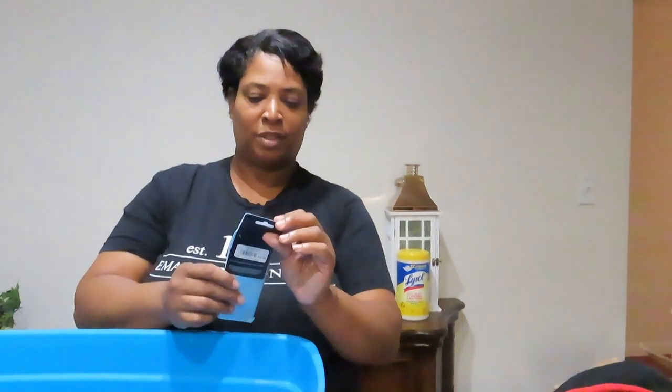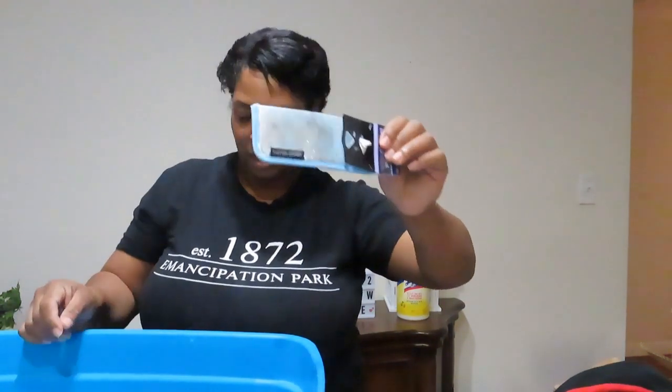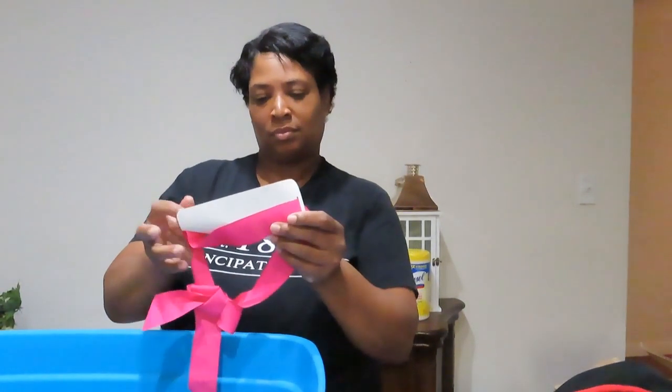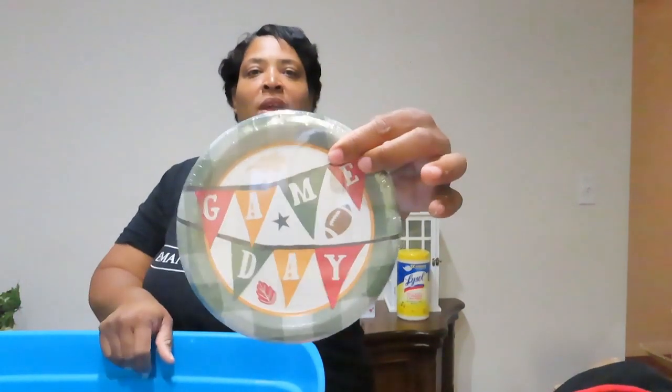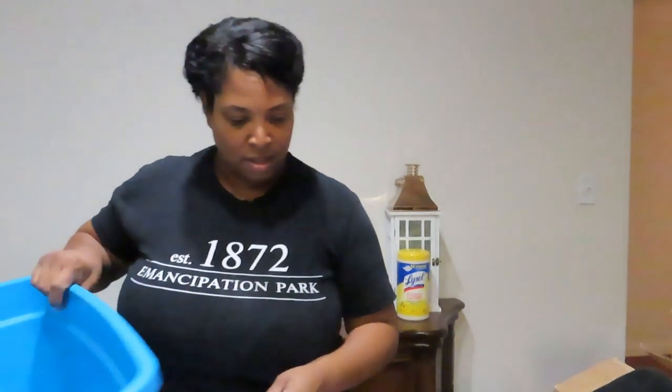So that is it with the clothes. We do have a frosted scratch resistant lens pouch protector for your glasses. Oh, it's not in there. That's trash. And we have a game day plates, 8 count. So that was all the clothes and stuff.